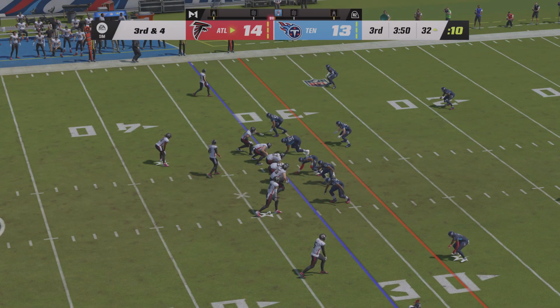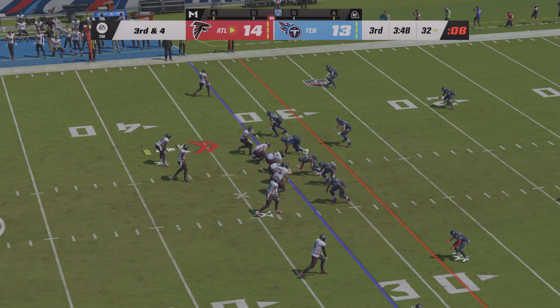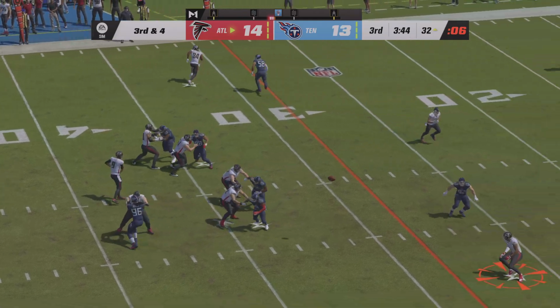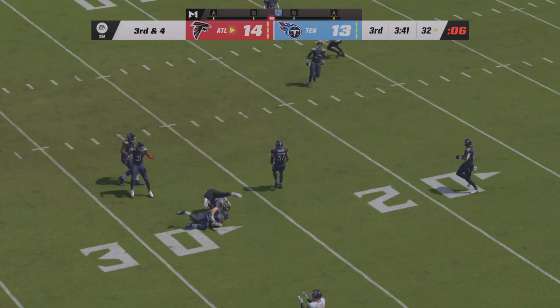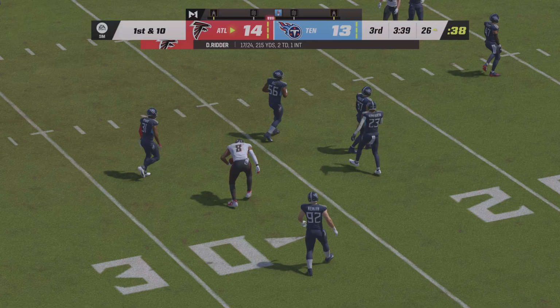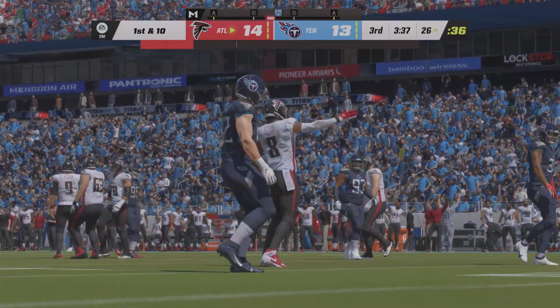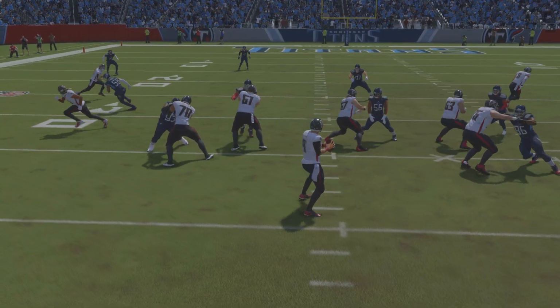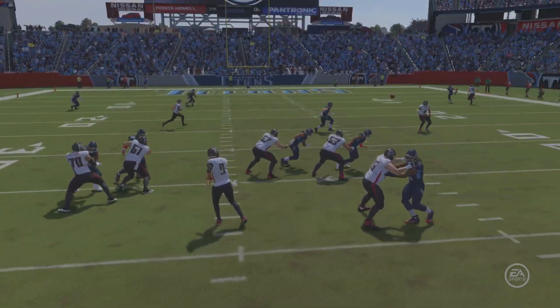This will be play number 9 of the drive here as they need 4 yards on 3rd down. They'll stick with the passing game as he looks to throw. Oh, he's got his tight end Pitts, complete. And he is going to have a Falcons first down. They needed 3. He doubled that. He got 6. And that one was a lot of fun right there because that was the game within the game.